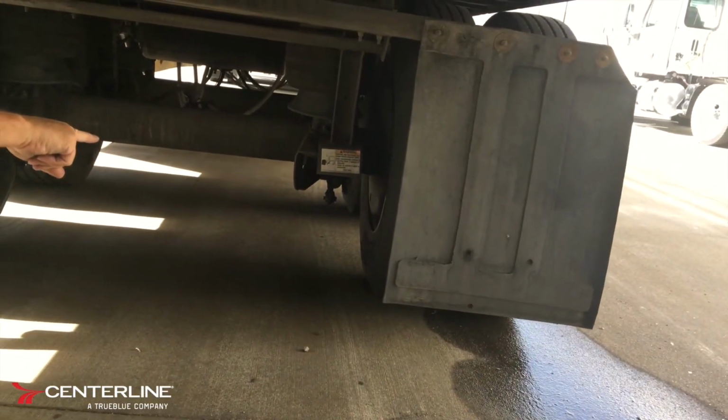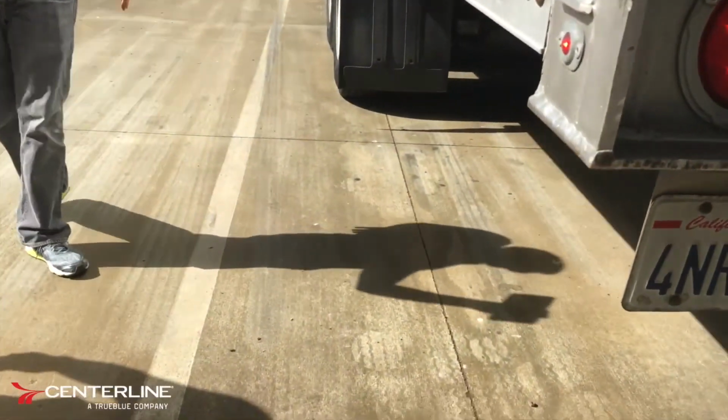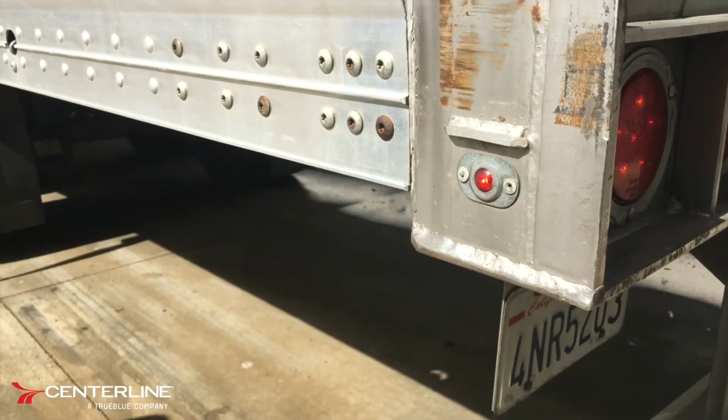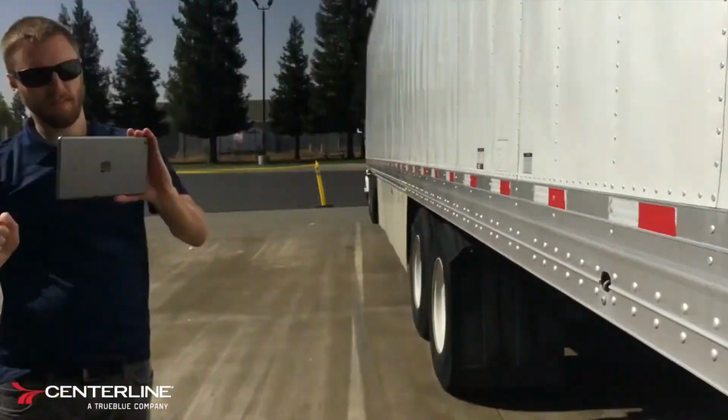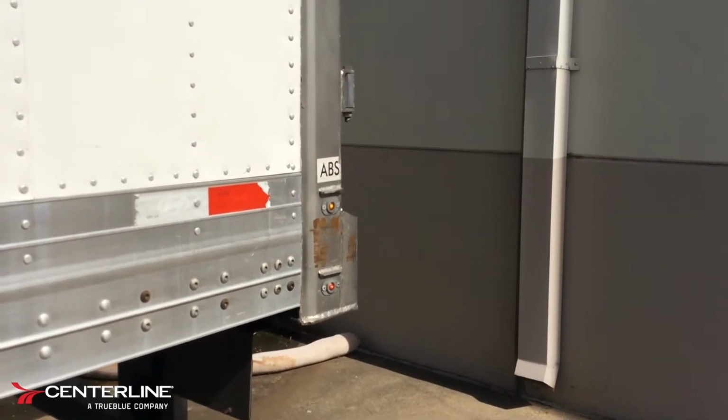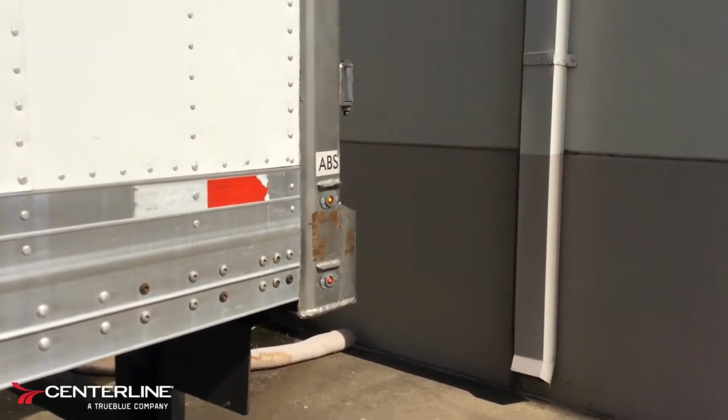Check your ABS lights near the rear of your trailer. If the lights are on, the DOT will place you out of service. Lights should have flashed and went out. They're going to shut us down for that, because something is definitely wrong with the brakes somewhere.